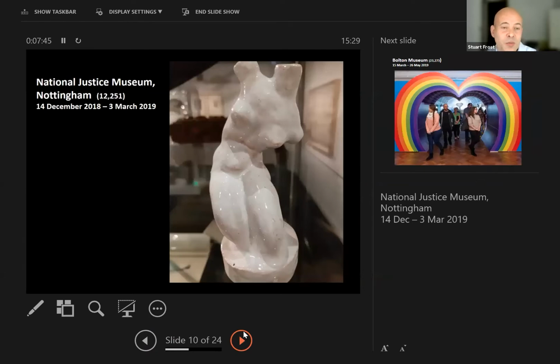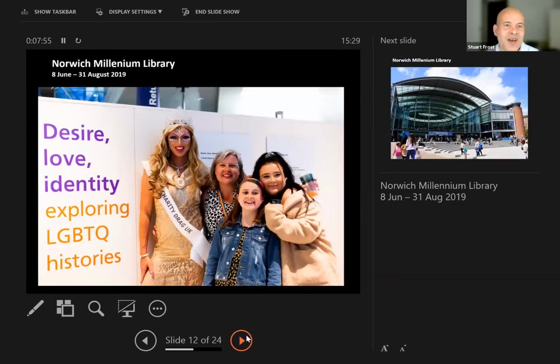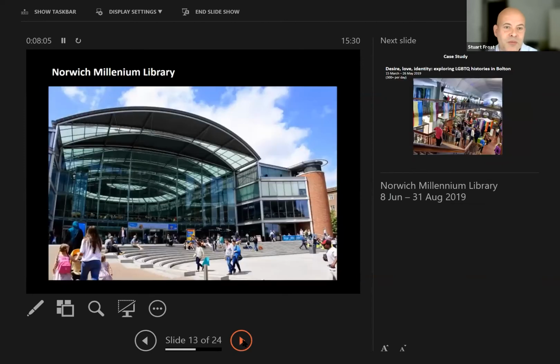In each venue, the exhibition was slightly different. It spoke to their own collection and context in really great ways. Bolton looked amazing. You're going to find out more about that in a moment. And then finally, the exhibition went to Norwich Millennium Library, where it had a really big impact because it was in such an open space. So many people walked through it, encountered it. That was brilliant.